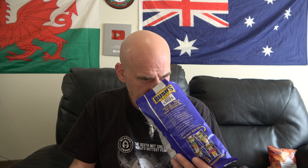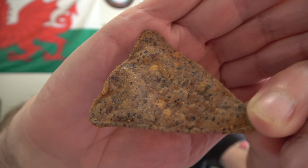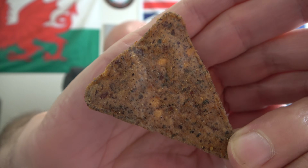It smells like a nacho regular potato, like a corn chip. I'm not detecting any difference in aroma. Now, it looks very similar to the one you see in the bag, except a little, in color at least. There isn't as much powder on the outside of it. But that's what this chip looks like, okay? You can tell it's a darker chip. All right, so from Bush's Best, this is their spicy nacho bean chip.